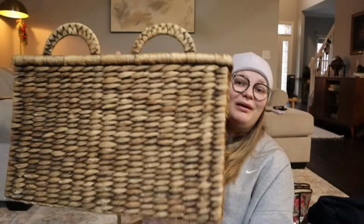And then I also grabbed this giant basket that I'm gonna use in my house. I have been in need of some other baskets to just put some things inside so they're not as evident to the eye. So I grabbed this basket, which probably was a great deal.